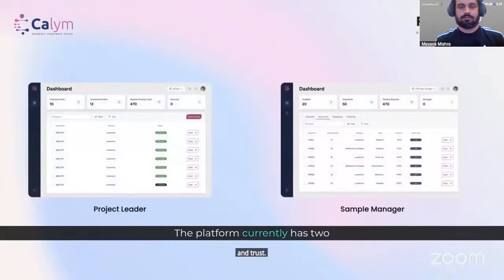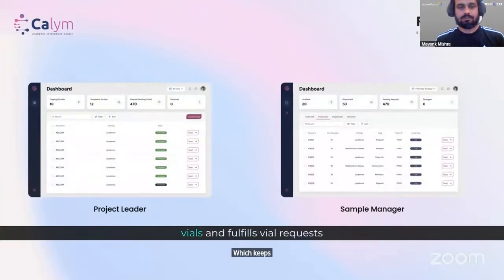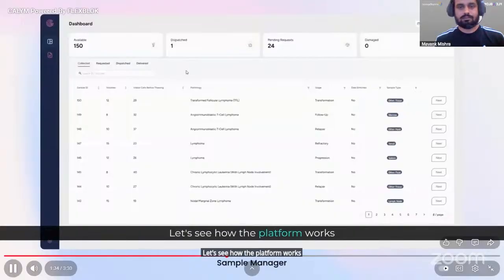The platform currently has two personas, a project leader who creates studies and makes file requests, and a sample management center, which keeps an inventory of the files and fulfills file requests from project leaders. Let's see how the platform works for a sample management bank.